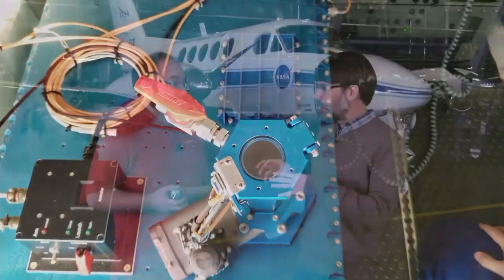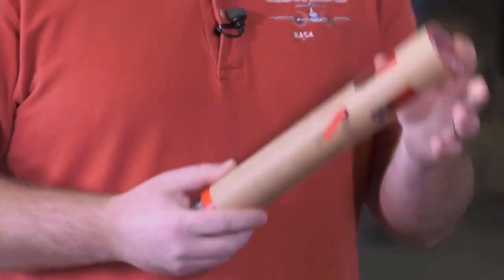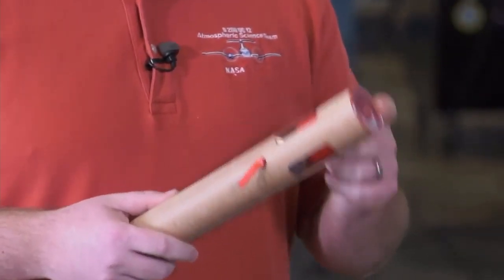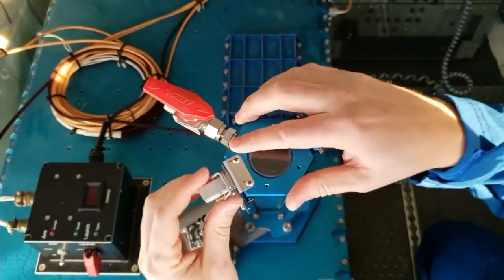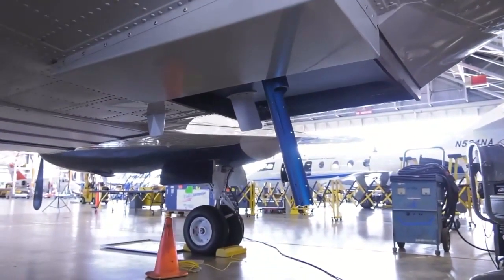You actually have a Dropsonde here in your hands. Can you kind of explain to us what we're looking at here? Sure. The Dropsonde has a parachute on one end and it has sensors on the other. We measure temperature, pressure, relative humidity, and wind direction and speed with the sonde. We use a launcher from the aircraft, and it drops at about 11 meters per second, and we get a sounding of the atmosphere as it falls.